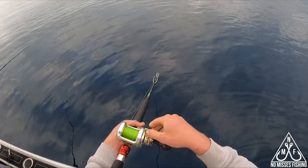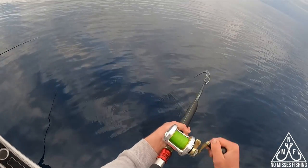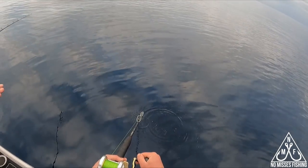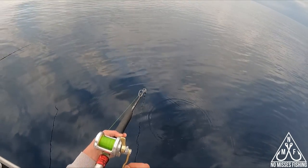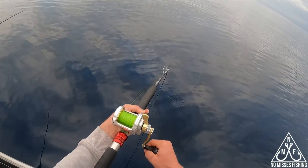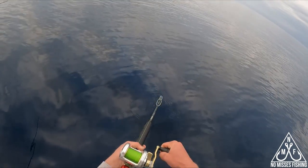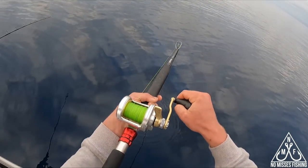Oh, that's it, leave it like that. Oh, that's a big red, bro. That's a monster. Let him go. Oh. Keep the rod tip up. Yeah. Keep him coming. Keep pulling him up. It's alright. Yeah, let him go. Let him go.